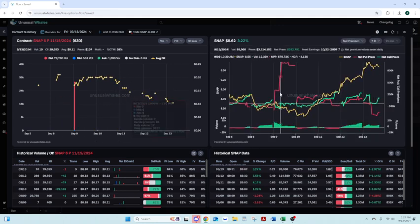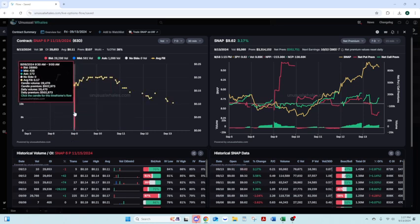So here's 9/9. We did have a lot of ask side put premium, which we did get that dip the next day, but we did have a lot of net call premium coming in now. And look at Snap, we have made a big move up since then. Now let's take a peek at the flow here.